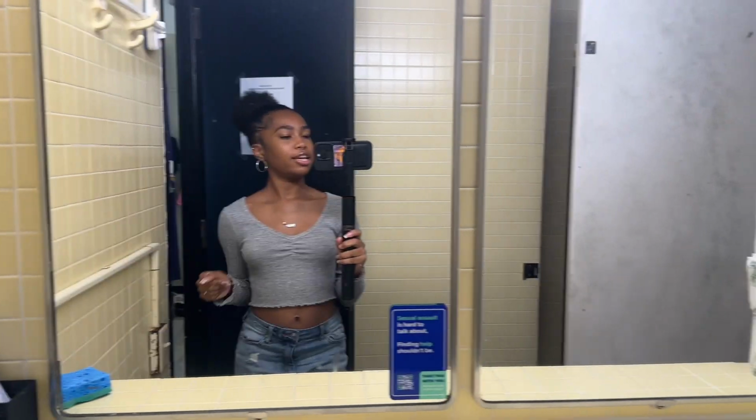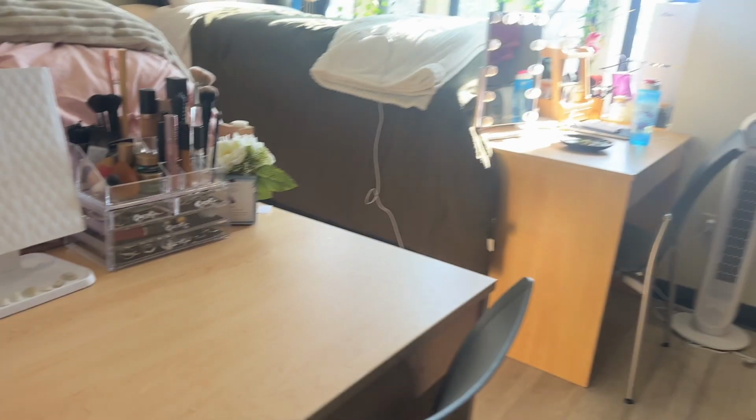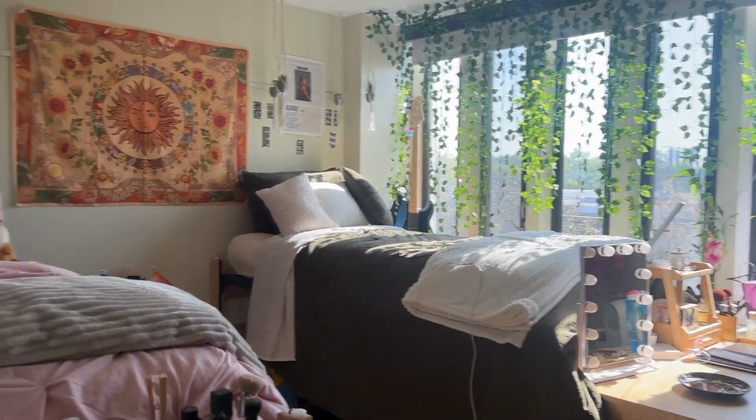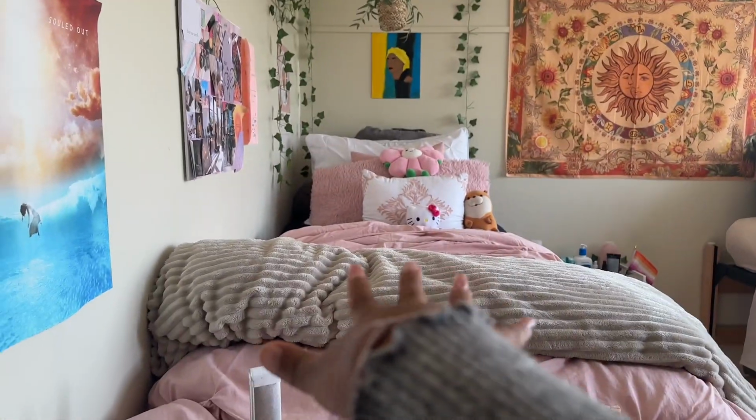So this is the bathroom. It's cute. It's a really nice size. There's our little shower curtain, toilet, all this nice stuff. Okay, so now the moment y'all have been waiting for. I'm gonna show y'all the whole thing first. This is my side, that's my roommate's side. I'm not gonna go in depth with her side, but I'm gonna show y'all my side in depth.